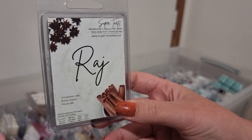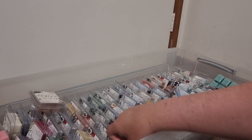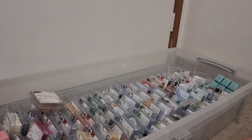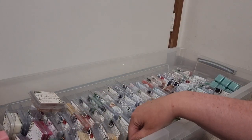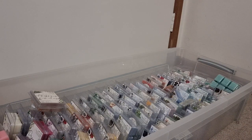Raj, so cinnamon rolls, buttercream, pecan pie. Still haven't tried that one, but it does sound like it'd be really, really good. Paranormal, so yep, my love. I've already gone through a bunch, at least a clam or two of that one. Mother of Dragons, so Satsuma Pineapple. It's a really good fruity scent. So I'll start a fruity, like a citrus pile. That one's citrus.